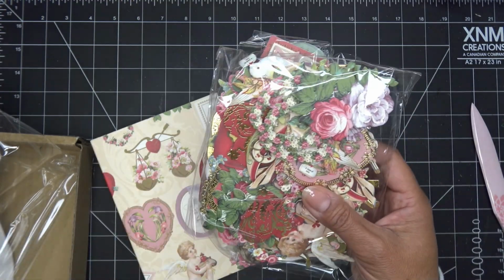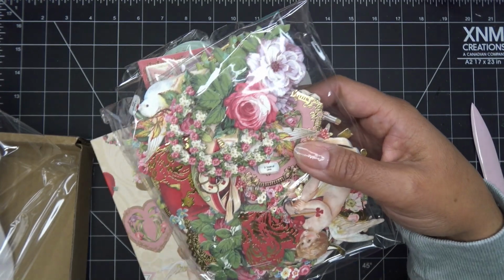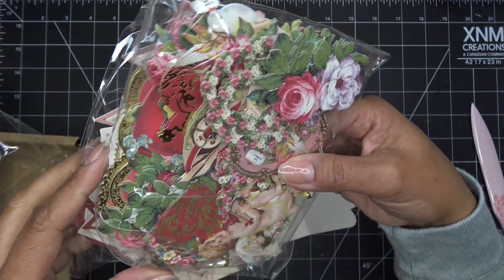I'm sure Miranda thinks she's my Valentine every day, all the time. She's my little sweetie, and she will let you know that she's my little sweetie. She makes it very clear for everyone.